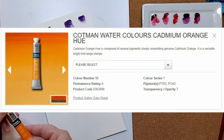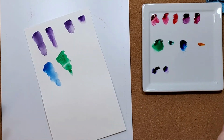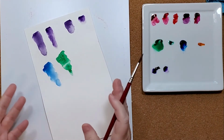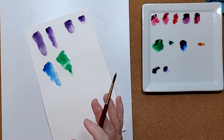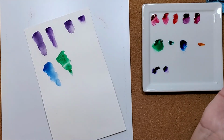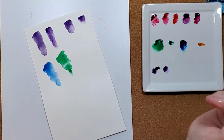Basically, the main thing is it's not a synthetic, because you don't know what's happening with the Opera Rose by Winsor Newton. I believe it has a synthetic in it, and it's not lightfast, so literally it's just not going to last. This has, let me see what the permanence rating is, an A. It's very permanent, and it's a transparent paint.